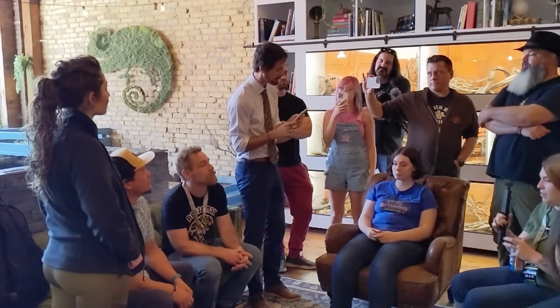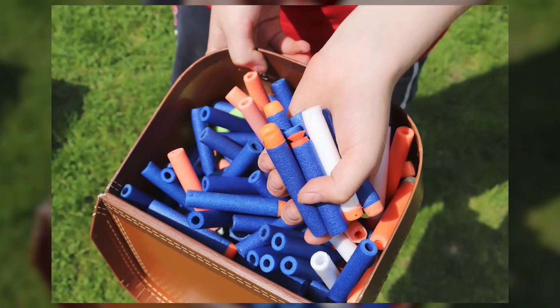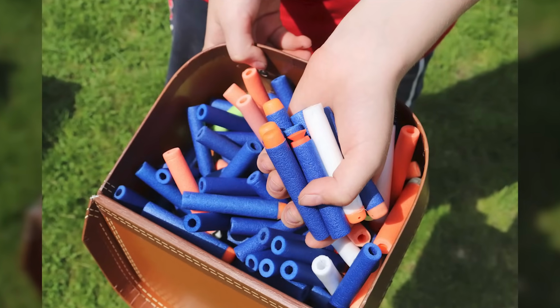But then, well, it got real. Because the results were in from the voting. And it was time for the creators to get their bonuses or learn to live without them. The bonuses were 2 things. One of them was darts. Darts for high-powered competition-grade dart blasters. Interesting that you'd need those.